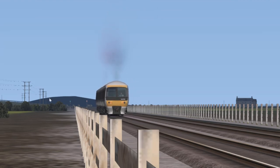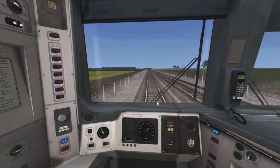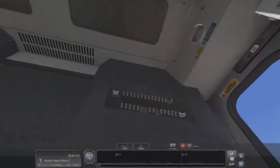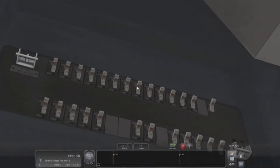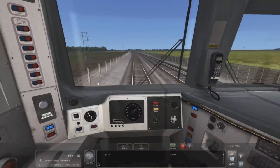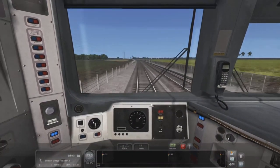Are the Chiltern Hills in the background, maybe? Still not an AWS warning. Or AWS would be on, I believe. Yeah, AWS is one of these ones here, and they all say on, so must be on. Oh yeah, it is on. That's just proved the point. It is on.